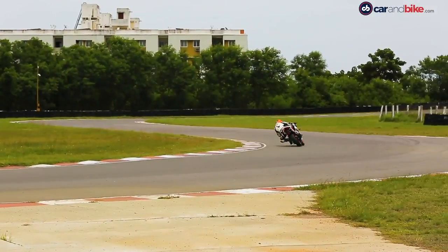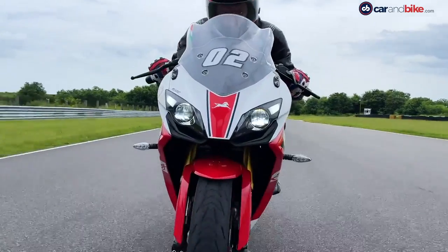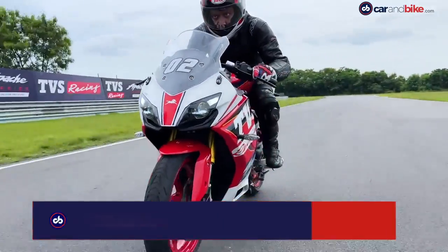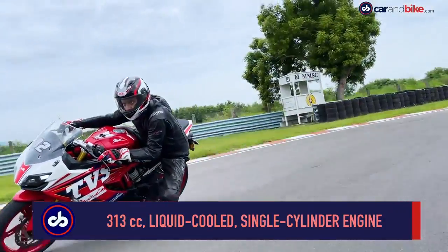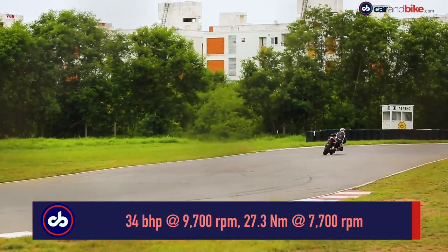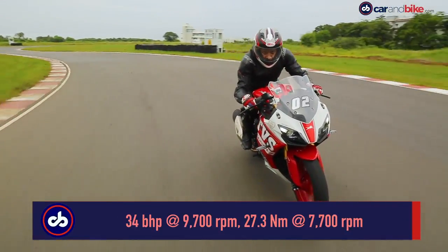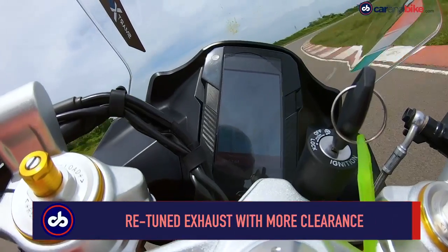What remains more or less the same is the overall silhouette and design. The dual LED headlight and the LED taillight have been left unchanged, and the reversed inclined single-cylinder engine has also not been tinkered with. What has changed is the exhaust, retuned for a bassier note and with more cornering clearance.